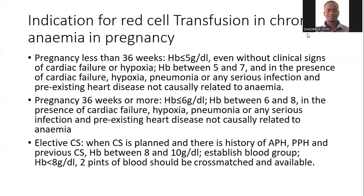Indications for red cell transfusion in chronic anemia in pregnancy. For pregnancy of less than 36 weeks, with HB of less than or equal to 5 grams, even without clinical signs of cardiac failure or hypoxia, we are supposed to transfuse. For HB between 5 and 7 grams per deciliter, and in the presence of the following conditions: established or incipient cardiac failure or clinical evidence of hypoxia, pneumonia or any other serious bacterial infection, malaria, pre-existing heart disease not causally related to anemia.